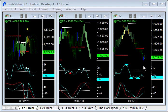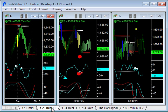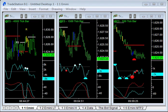We're well through support here on the 500. Blue professional bars here, on the retrace anyway. So we're playing around support here, support here. Here we go. Just gone very quiet. I think we're just waiting for that final push down.